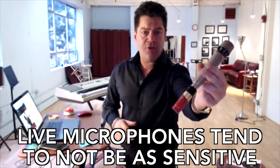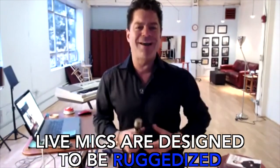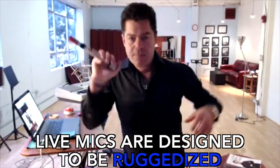Live microphones tend to not be as sensitive as the bigger diaphragm recording microphones. Live microphones are designed to be able to take a drop from time to time. I'm not going to drop this, but they tend to be more like hammers. You know, they're designed to be ruggedized. They're designed to be knocked around and dropped and all kinds of things. They're frontline workhorse microphones, okay?